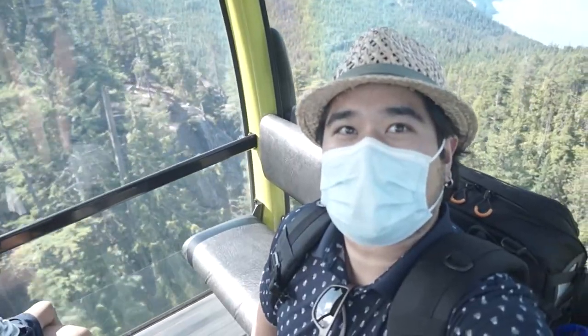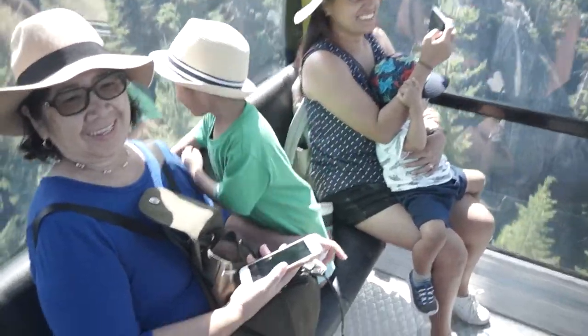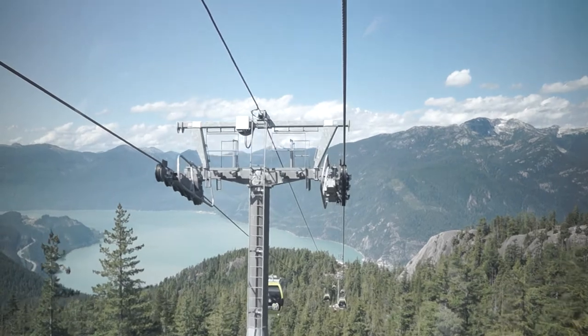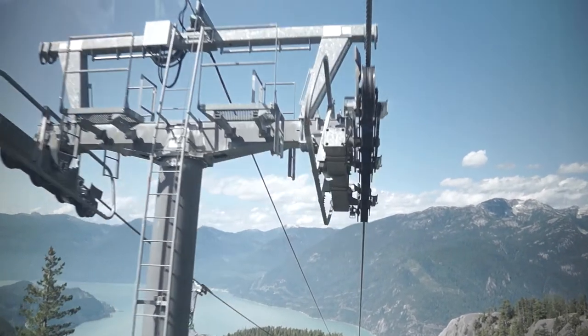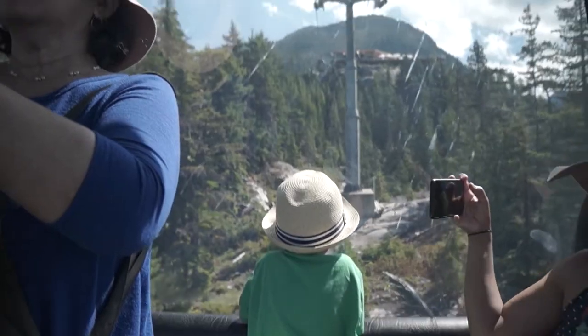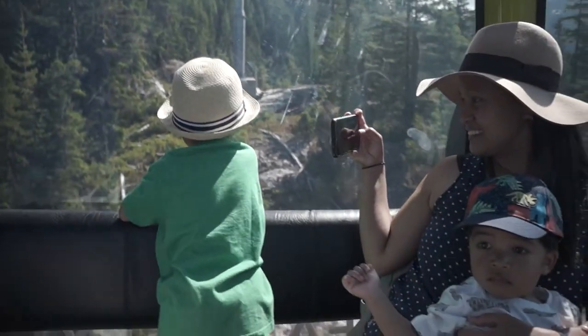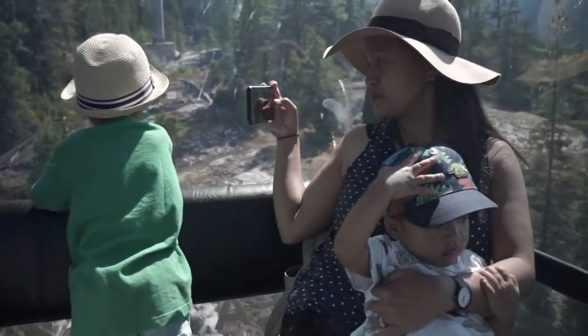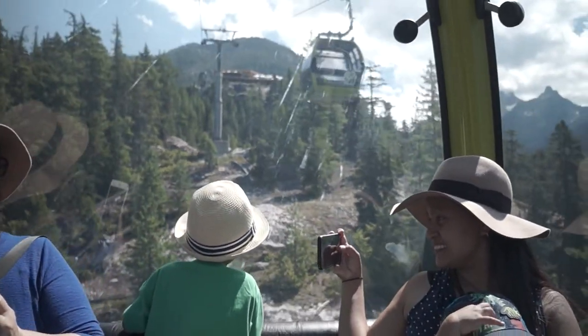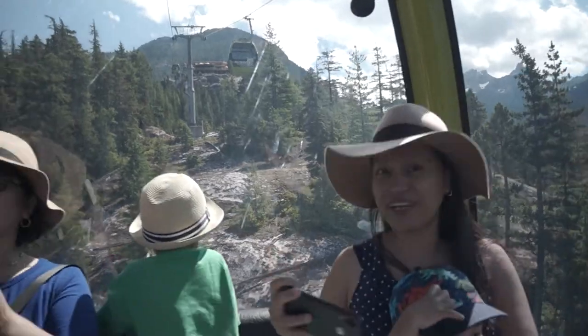I don't like heights. I like heights. You do? I don't. Oh, I love it. It's too scary. You got so much energy, Dylan. It's coming down fast! Look at mommy, I want to take a picture of you. Can I see your smile, please? Just one smile, please. You're so funny. You're so brave.